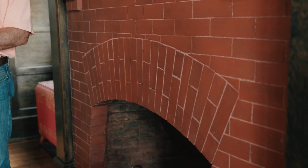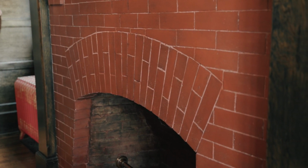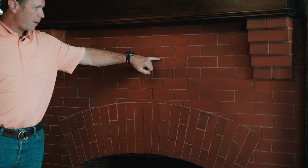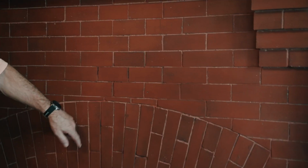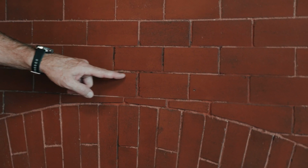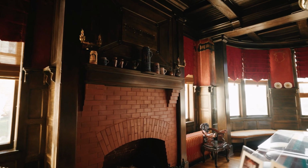Because they're all angled a little bit, right? Each one is on that radius, exactly. But notice this mortar line. It's about 1/8 of an inch, and you'll see that in really fine brickwork you have a very small mortar line. Is that because of the fact that it's retaining fire, or is it just?